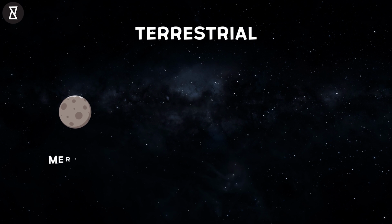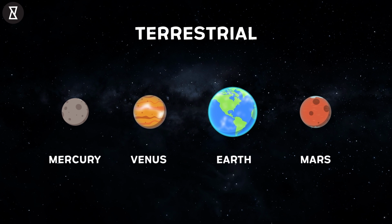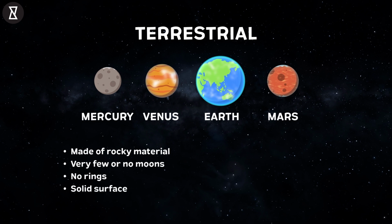Terrestrial planets are Mercury, Earth, Venus, and Mars. As these planets are made of rocky material, they have very few or no moons. They don't have rings, and their surfaces are solid, and they are relatively smaller.